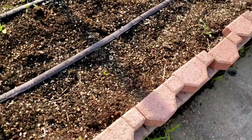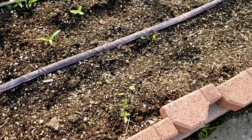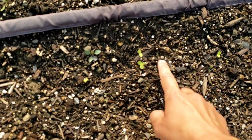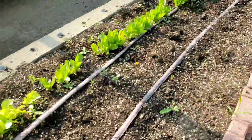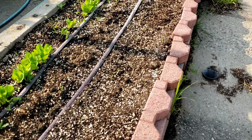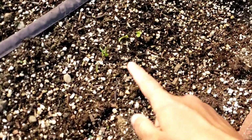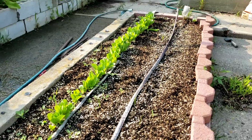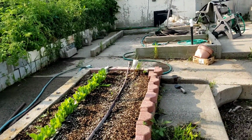And here we've got what I just planted last week, some more. You can kind of see it starting to come up a little bit. I think I planted some spinach up towards this end. Yeah, here's some spinach. And there's the lettuce. So that's pretty much the greenhouse and the garden.